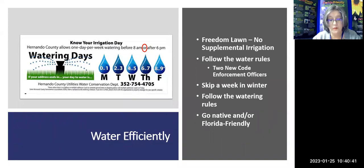You want to follow those water rules because we now have 2 new code enforcement officers who are hired specifically and only to enforce our watering restrictions. Pass the word to your neighbors and your friends and everybody. I got my first email with a complaint about that from somebody saying basically, what the heck? I've been watering this way for 16 years and apparently it was wrong and they gave me a $100 fine, no warnings. Well, that is the way code enforcement works. If they find you violating, you will get the fine.